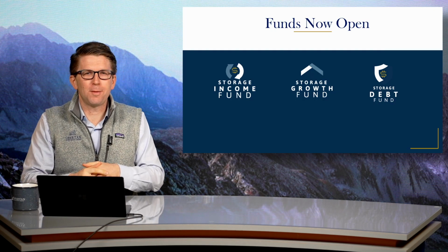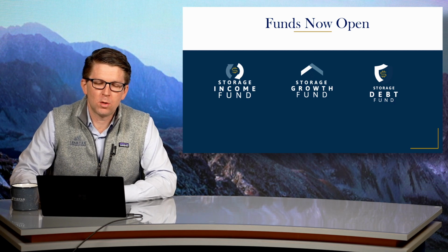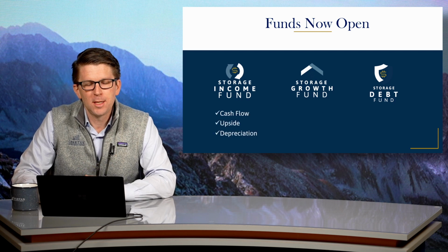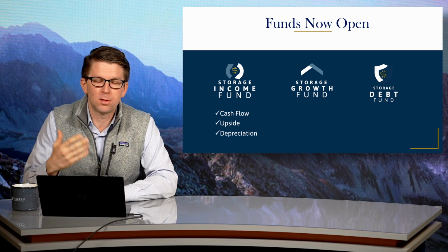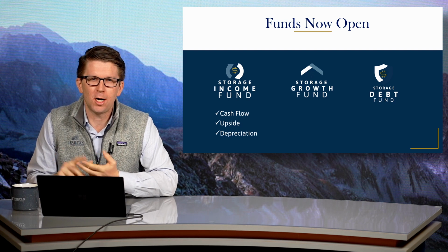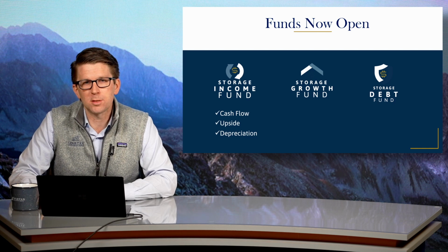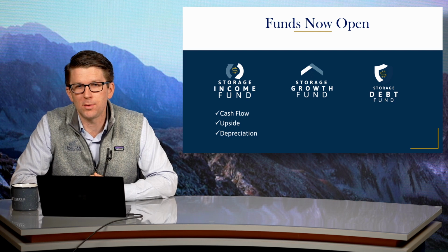We just wanted to talk about how the funds are now open for investment, and that's the Spartan Storage Income, Growth, and Debt Fund. These are the three funds that we offer this year, each one having uniquely different characteristics. So the Spartan Storage Income Fund, much like our Spartan Storage Fund 1 last year, has cash flow, upside, and depreciation benefits for those who are seeking to replace active income with more passive income.